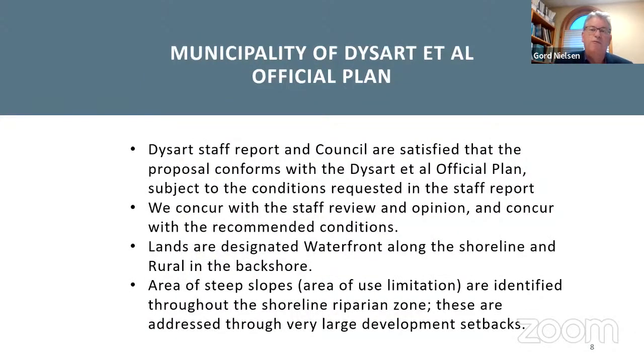With respect to the municipality of Dysart et al. official plan, Dysart staff have reviewed the application and had a report indicating they were satisfied that the proposal conforms with their official plan, and that was also confirmed through Dysart et al. Council. Subject to the conditions requested in the staff report, we concur with the staff review in their opinion, and we concur with their recommended conditions.